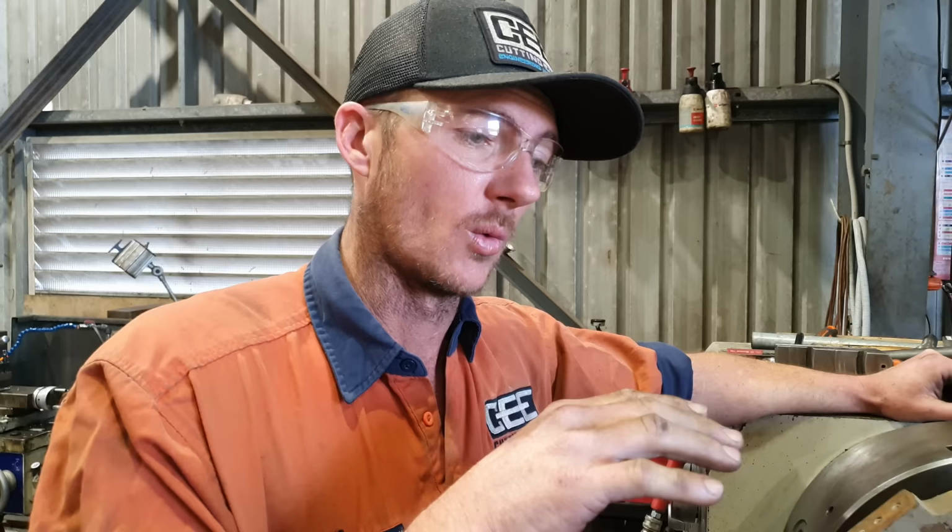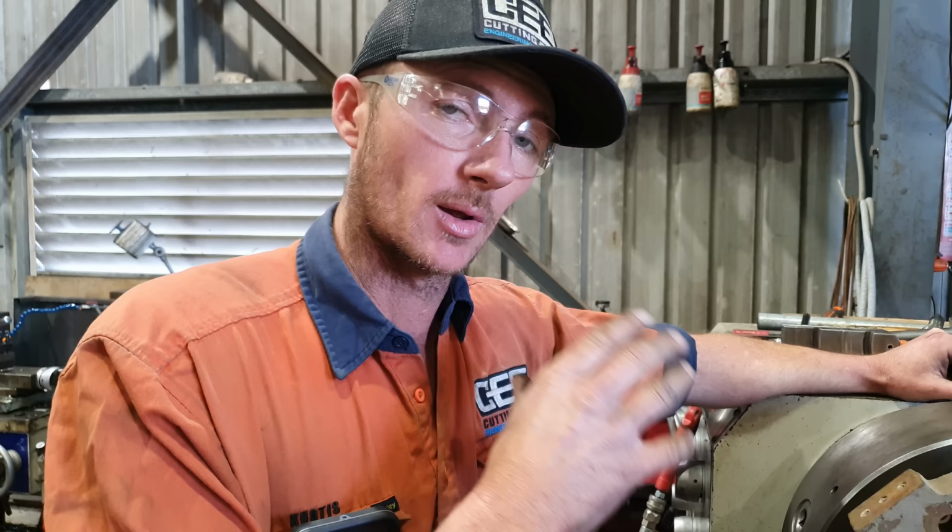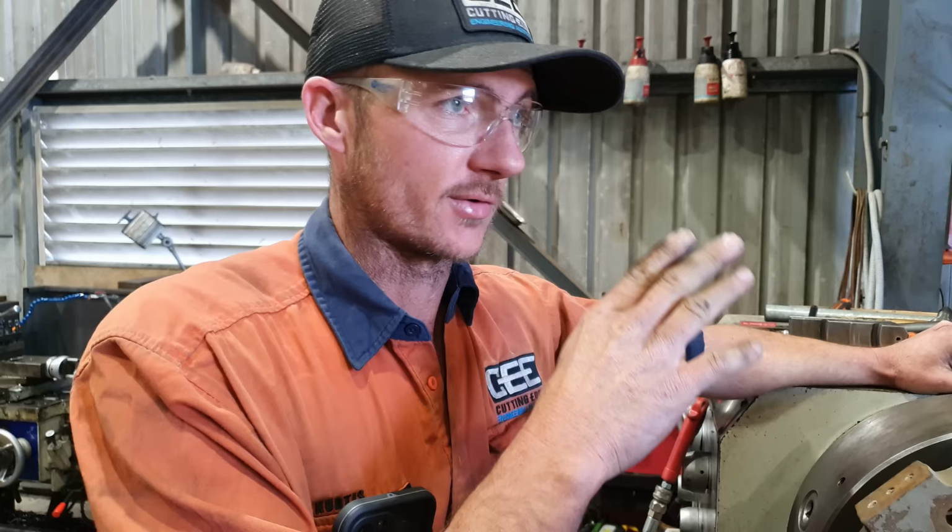All I'm using the tailstock for is I'm just using that to hold a little bit of pressure against the end of the pin in case when I'm machining it, it tries to fall out. Something that size getting hit by a chuck and thrown from a machine would be quite dangerous. So I just put it there just to hold it in place so I don't get hurt.